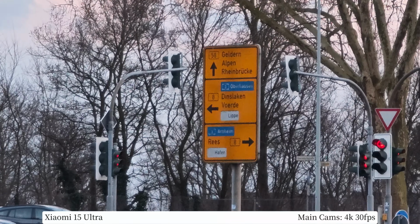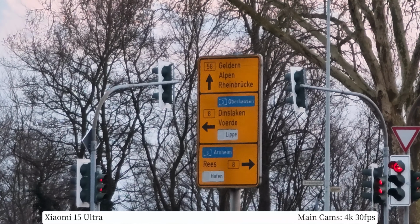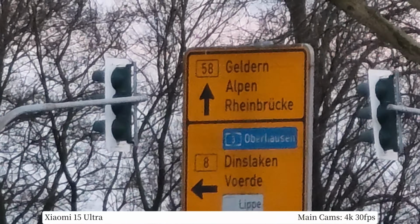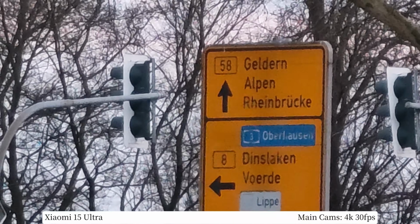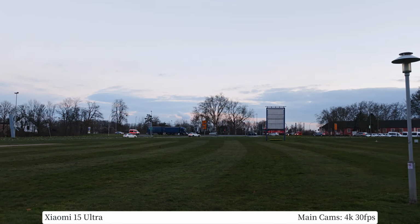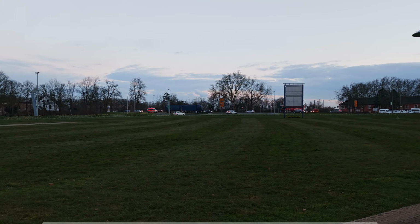Can we read the sign? Let's go 15x. Can we read it now? And 30x here. This is now getting a little bit noisy, I think, but we can definitely read it here on screen. And let's go back to 1x. Very smooth, very nice on the 15 Ultra.